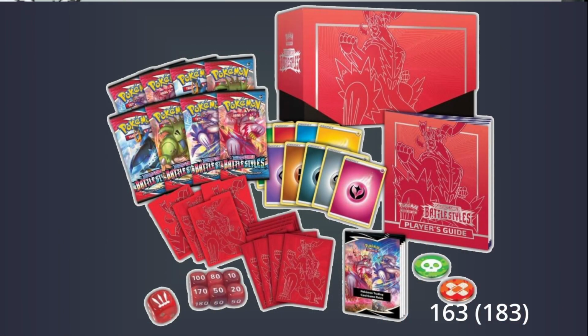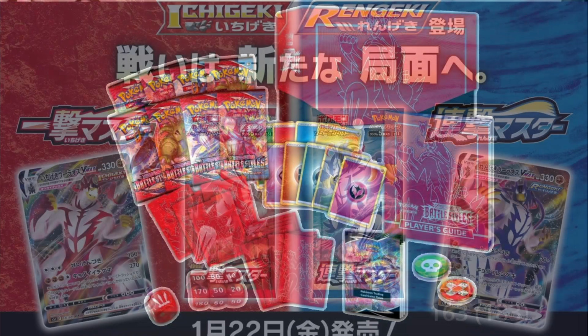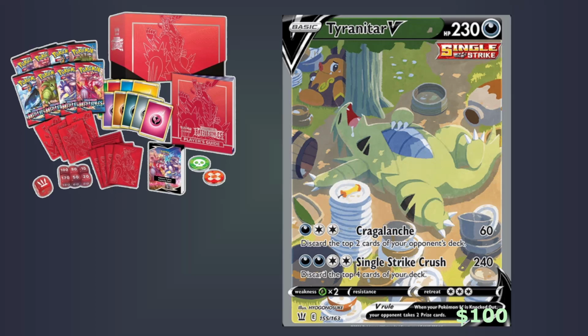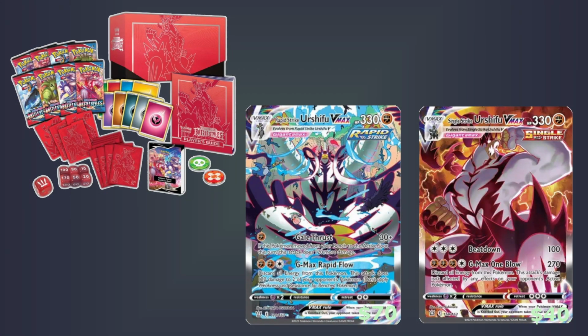The second set that released in English in 2021 was Battle Styles, and it has 163 cards in the regular set, plus 20 secret rares at the end. It was based on two Japanese sets called Single Strike Master and Rapid Strike Master, which came out in January. Battle Styles is not really my personal cup of tea. Fighting Pokemon are not my favorite, so I personally did not buy a lot of Battle Styles. Some of the biggest chase cards in this set would be the alternate art Tyranitar V, so Big Sleepy Boy after a picnic. It is a pretty cool card. The other ones would be the Urshifu VMAX, Single Strike and Rapid Strike secret rares. They were very popular, quite expensive chase cards as well, but not something that I would personally be chasing to try to add to my collection.